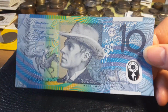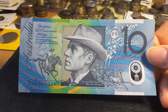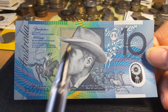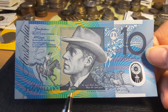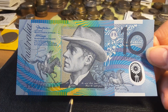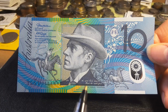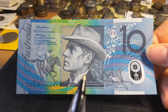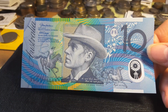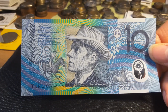And on this side we have Banjo Patterson. He was a poet, and this is a photograph taken of him after his return from the Boer War. The Boer War was a war in South Africa between the British Empire and the Afrikaans, who are descended from Dutch people. This is about 1900, so about 120 years ago. He has a nice beautiful hat, very handsome guy.